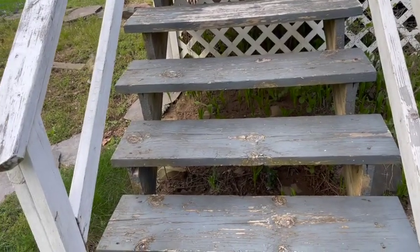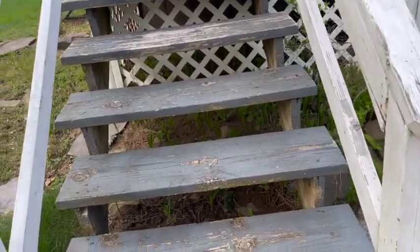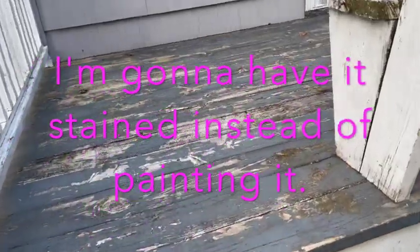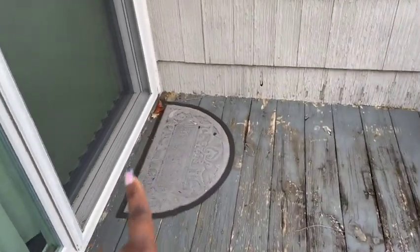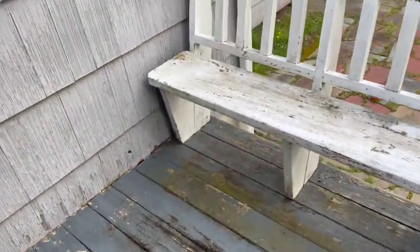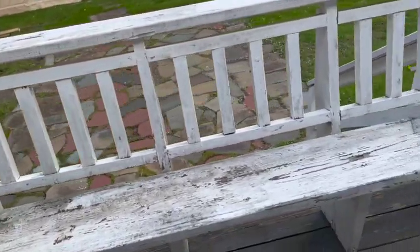Alright guys, so this is another project that I'll be working on. We need to get this scraped and repainted. This is the back deck. We need to get these all scraped and painted, and get a new welcome mat, because we haven't been out here. The one here has been there for like 2 years, so we need to get a new one. This needs to get painted.